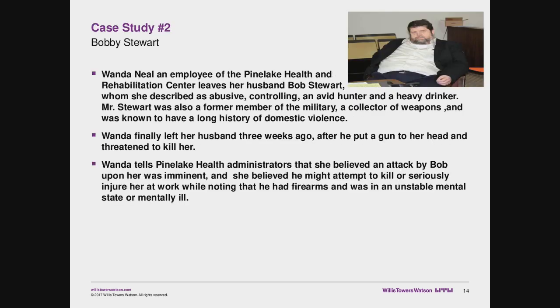In our second mini case study, again, a far more overt case, this individual, Mr. Stewart, his wife is an employee of a continuing care retirement center, and she describes him at work as abusive, a history of domestic violence, alcohol abuser, possession of weapons, a number of things that, when you combine those, are quite troubling. And she then tells her work that he threatened her recently with a gun. She then informs her work that she thought an attack on herself at her workplace was imminent, perhaps at work, and that he's exhibiting mental unbalance.